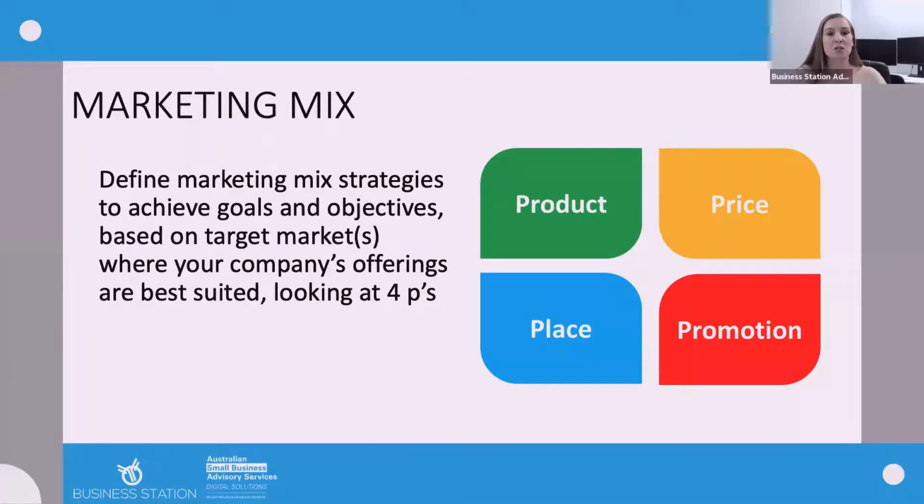Then you've got your promotion. So what's your strategy around promoting your product or service? Where will you market it? How are you going to get to your market if you're attracting customers directly, in terms of advertising?